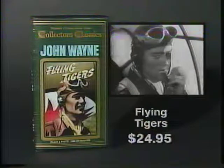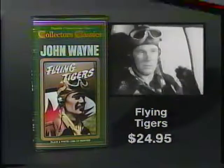Eighteen Mitsui attack bombers, three points to your right, altitude about 15,000. Well, what do you know?